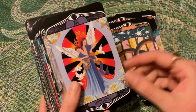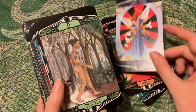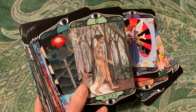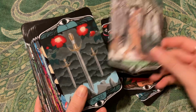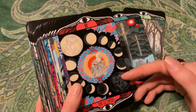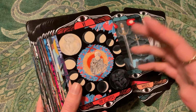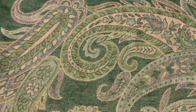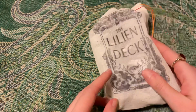God, I love the Six of Wands so much. It's colorful, it's vibrant. There's something very real and very earthy and very grounded about this energy. And this is my favorite Lovers card of all time. Just so incredible.